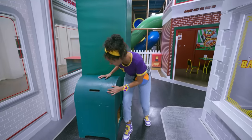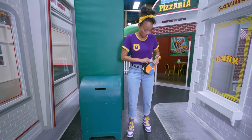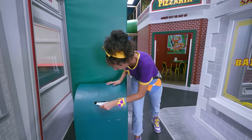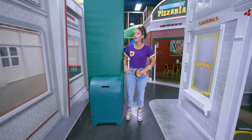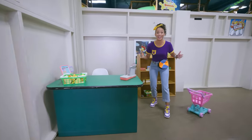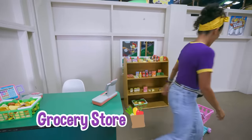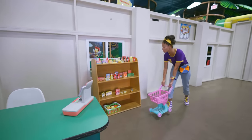Wait, this looks like a mailbox. Huh, I actually have something I need to mail. A note for my grandma. There you go. Nice. Whoa. Come in here. Hey, we could imagine that we're at a grocery store. Have you ever been to a grocery store before to pick out some yummy food?